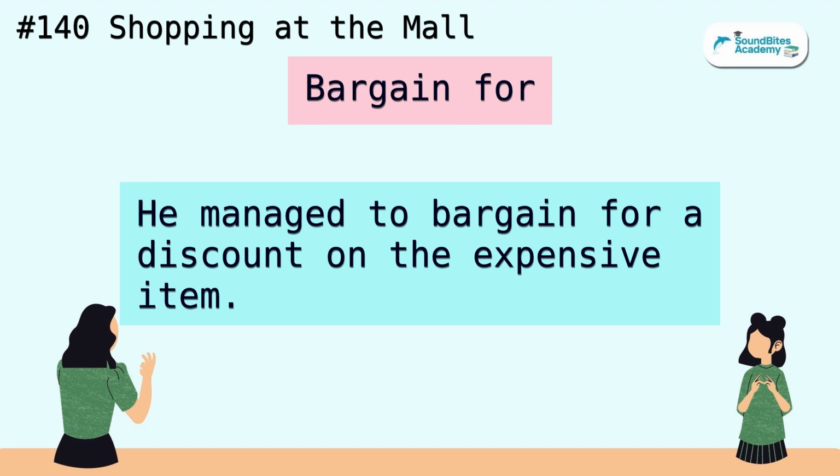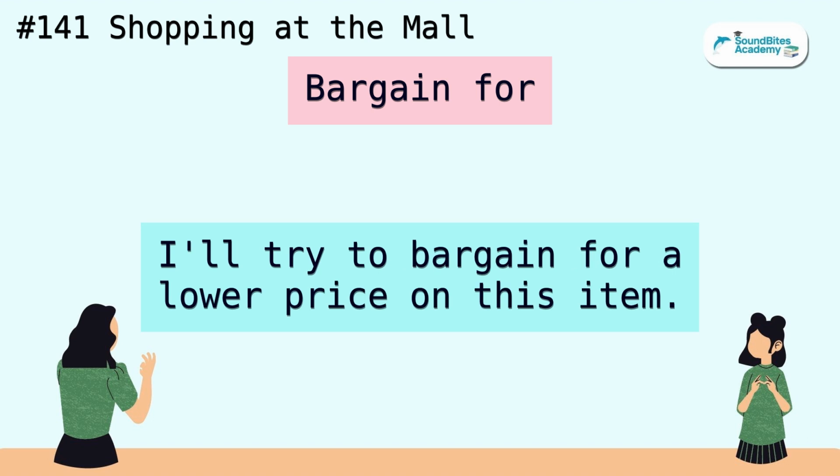Bargain for. He managed to bargain for a discount on the expensive item. I'll try to bargain for a lower price on this item.